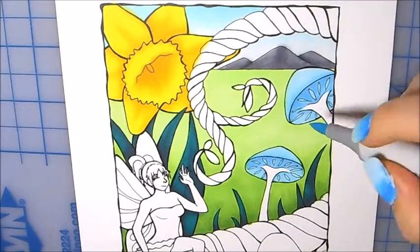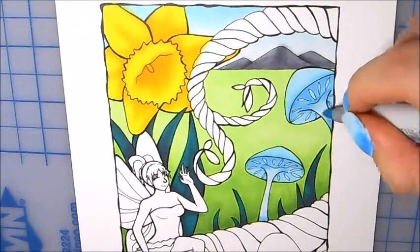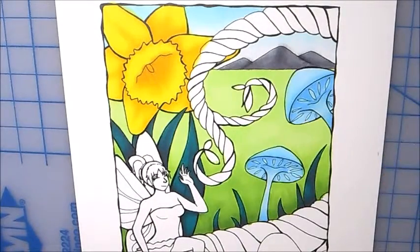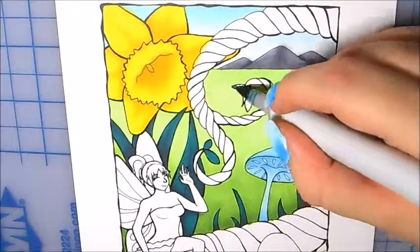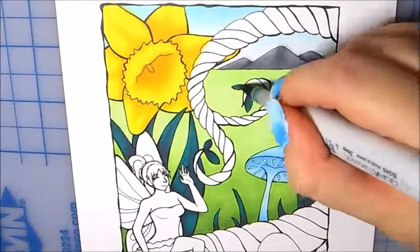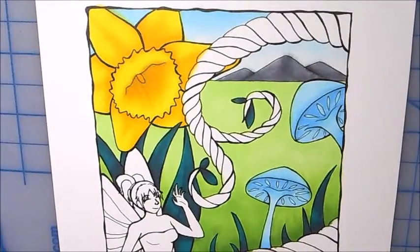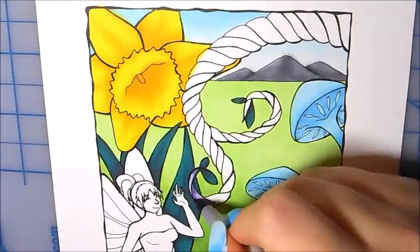But I'm a huge fantasy fan, so whenever I actually draw fantasy stuff, I love adding little elements like that, and it gives it another element of whimsicalness, whatever that word is. I don't know, that's the only word I can come up with right now because I'm just so happy with how this turned out.